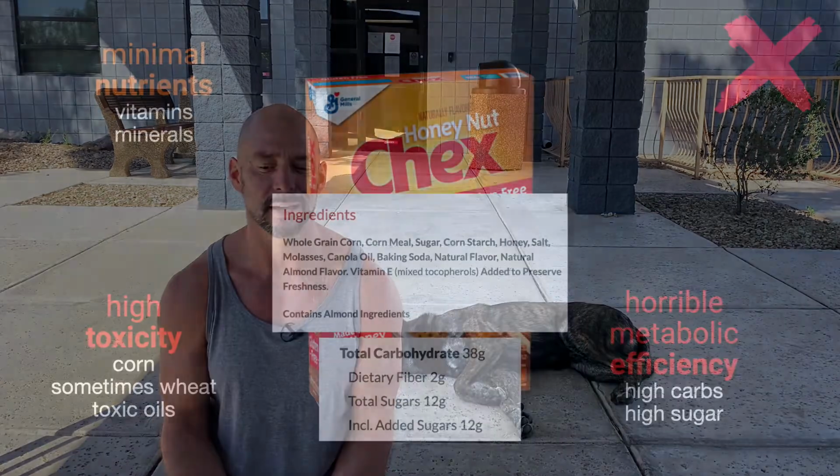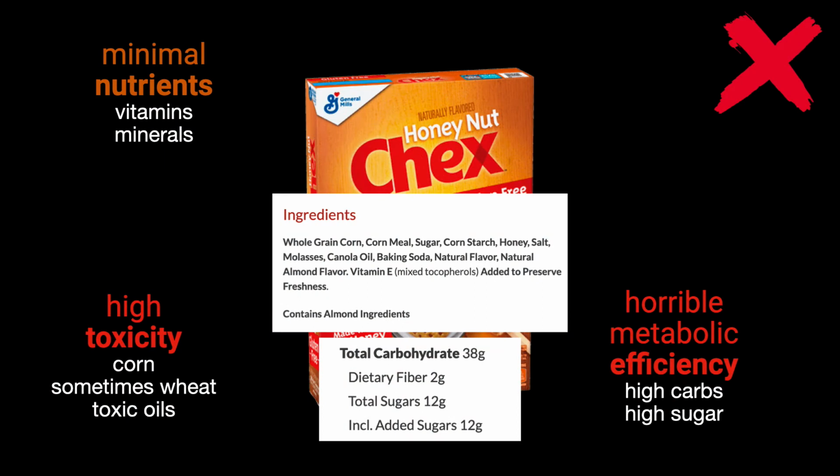And then we look at things like, we covered this in our meeting, Chex mixes. Some people think this is healthy for some reason. If you look at the ingredients, it's got whole grain corn, and it's got some crappy oils. It's got canola oil in it. Sometimes it has wheat in it. Sometimes it has a lot of sugar in it. From a nutritional vitality standpoint, it has minimal nutrients that are beneficial, if any. I mean, it's got some, but then it has high toxicity because it has GMO corn in it. It usually has some wheat in it, and then it has some toxic oils in it. And then from a metabolic efficiency standpoint, it's high in carbohydrates and high in sugar.